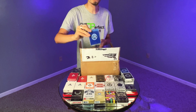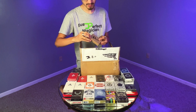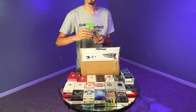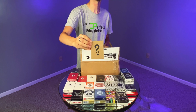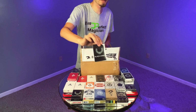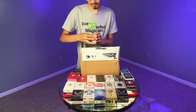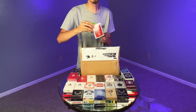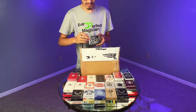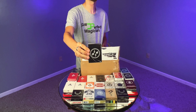Blue LTD playing cards. Don't have those either. This is insane. It's like a question mark deck? I don't even know what that is. If somebody knows what that is, let me know in the comments. Another deck of playing cards. Another deck of lit playing cards. Alright, now we have my first deck of juice joint playing cards. I know a lot of people really like them. Black roses. It's just a black roses.